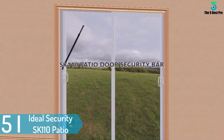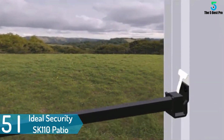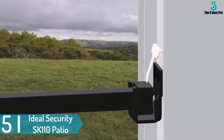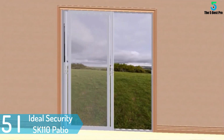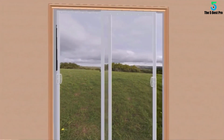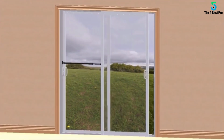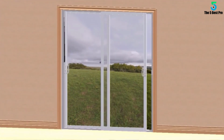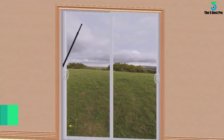Starting at number 5. Ideal Security SK110 Patio Door Security Bar. The Ideal Security SK110 Patio Door Security Bar is very safe to use as it not only offers you security from outside but also safe for the kids inside the house as it consists of the child anti-lift lock. It easily fits your door without stress as it is adjustable from 25.75 to 47.5 inches by merely sliding.